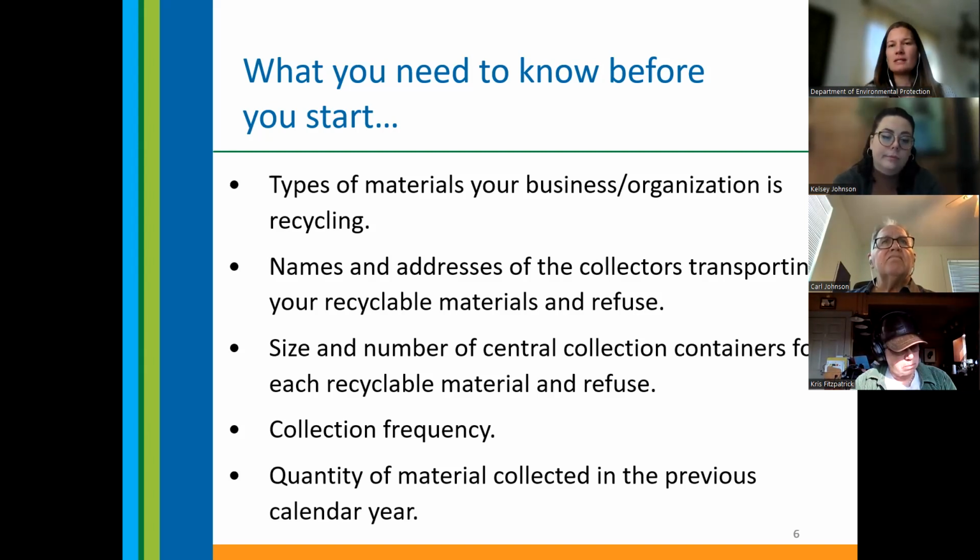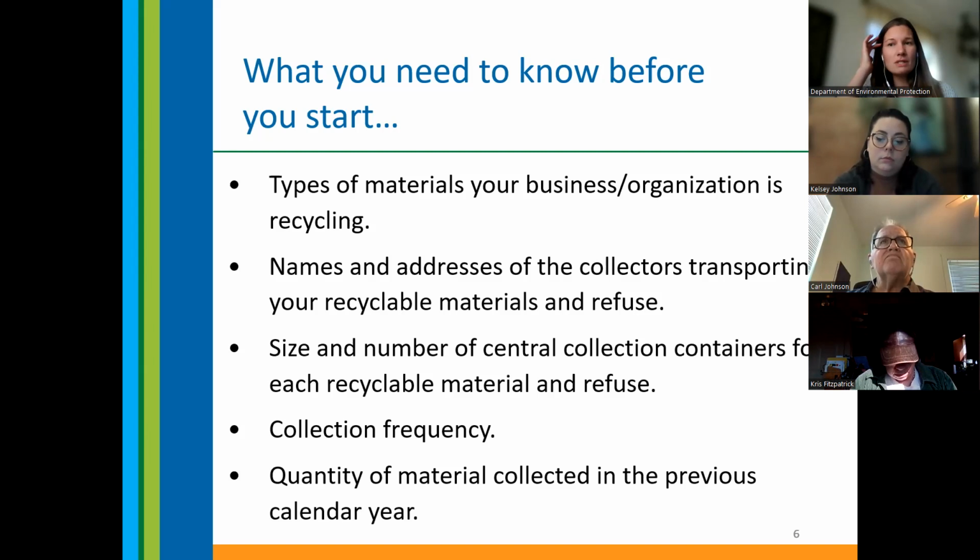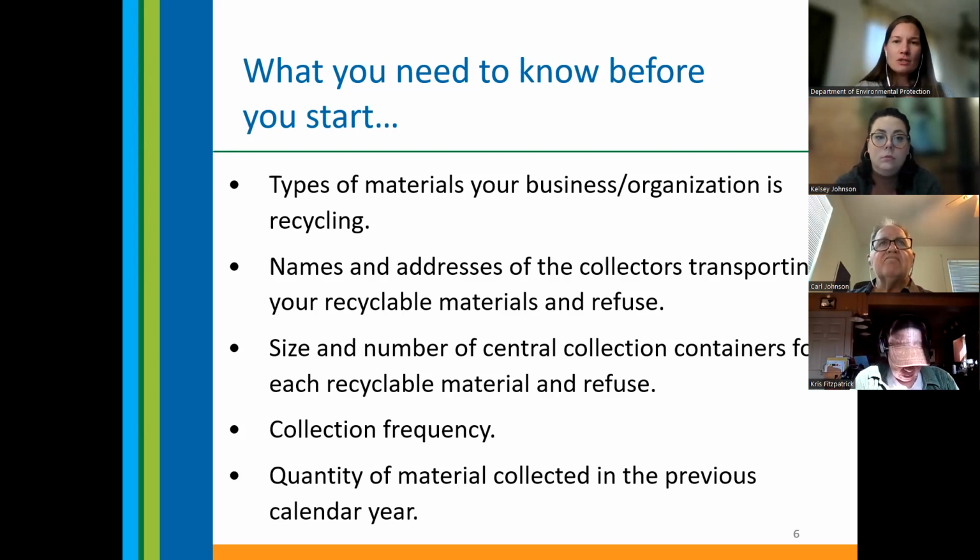So who is collecting those, or are you taking them back on your own? Like I said, toner is a good example. Maybe you have a mail back program for toner. So it's a good idea. Again, maybe your office admin staff knows where some of those things go, or you yourself know. Just having those names and addresses handy is helpful as well.